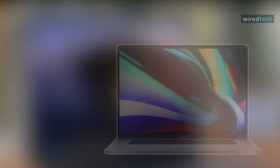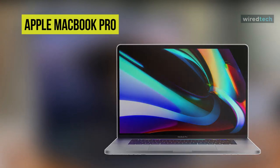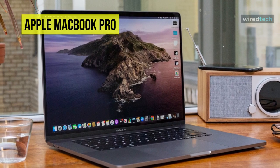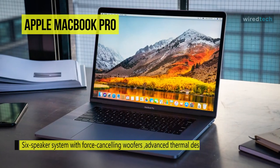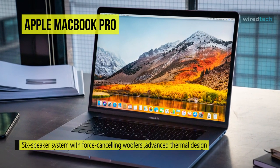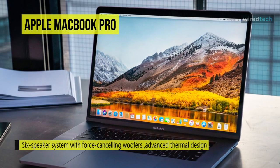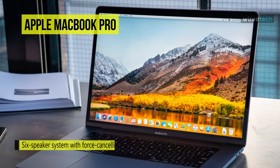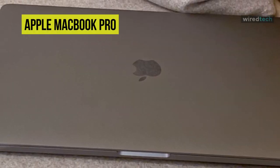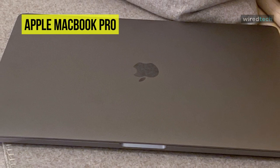The Apple MacBook Pro features a Retina display, a Magic Keyboard with a redesigned scissor mechanism, a 6-speaker high-fidelity sound system, and an advanced thermal design. It features an AMD Radeon Pro 5300M graphics card, a 7nm mobile discrete GPU designed for pro users. With 4GB of GDDR6 RAM, pros will be able to tackle GPU-intensive tasks with this MacBook Pro.